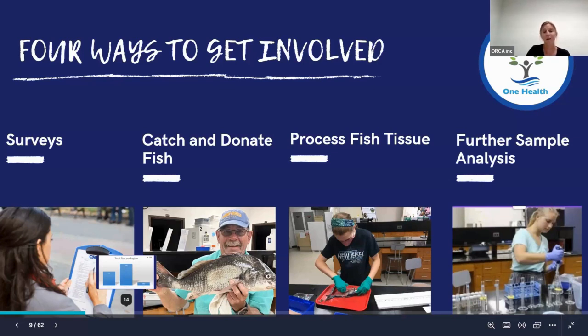Another way is that if you like to fish or get out on the water, you catch and donate fish for the project. They do need to be legal, in season, and kept whole and on ice. And we need to know who caught them, what date, and where you caught them. If you're a high school student and you need to acquire service hours, you can actually acquire service hours for catching and donating fish. I mean, that seems pretty ideal to me if I'm already doing that anyway for fun.